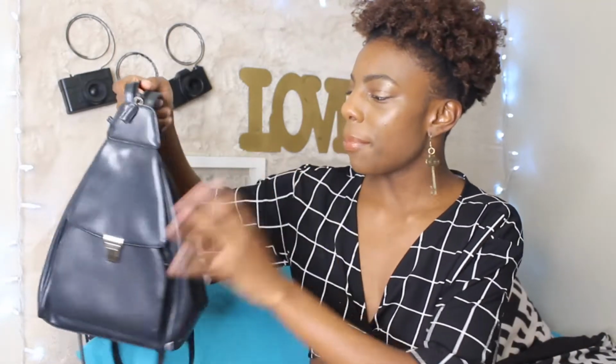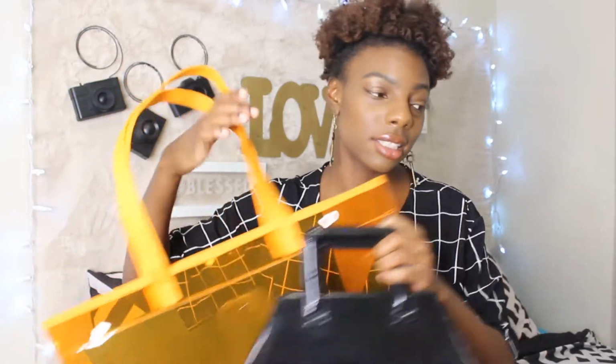I got this little backpack thing from Nine West. This is really cute. I wore this over the summer a lot. It's just really nice to have. And I found this leopard wallet bag. Oh, I love this thing so much. It's basically like a little wallet, but it's like in a purse. Really cute. More purses. So yeah, the accessories section is a really nice place to look.